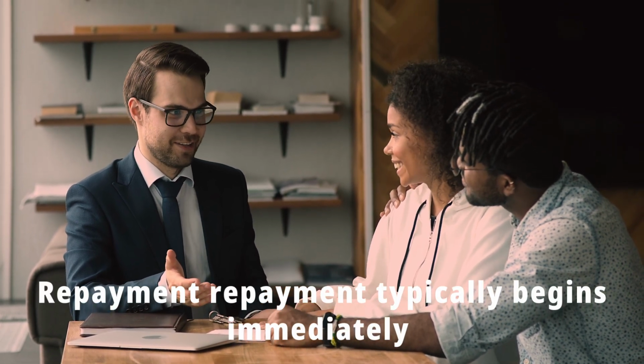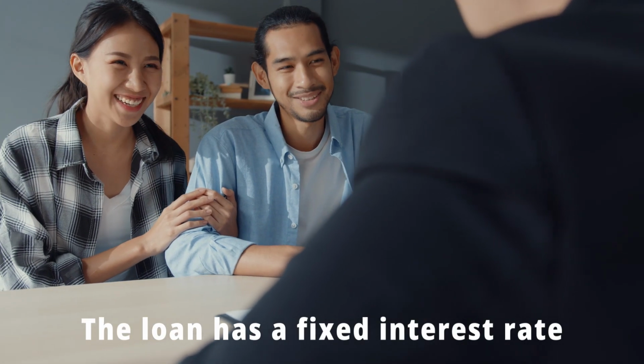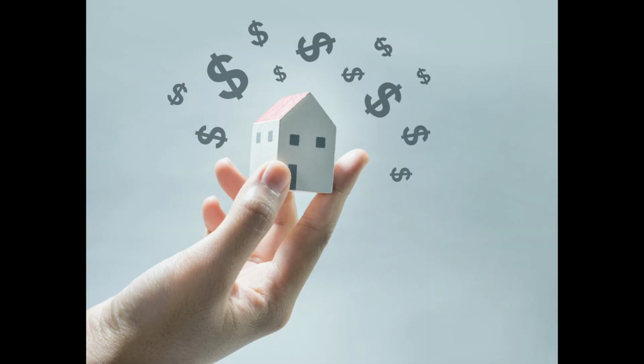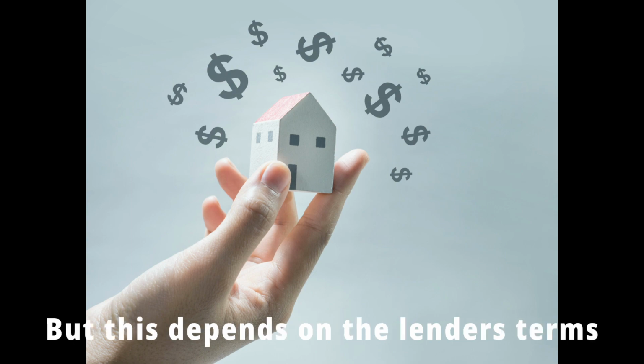Repayment. Repayment typically begins immediately after the loan is disbursed. The loan has a fixed interest rate, so the monthly payments remain consistent throughout the term of the loan. Early repayment can often be done without penalty, but this depends on the lender's terms.